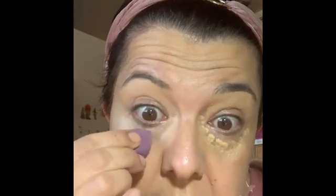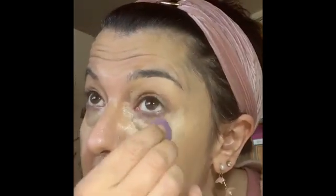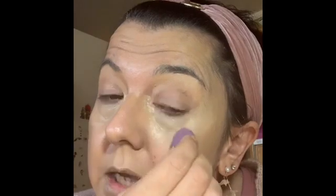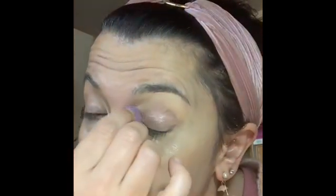I found this the other day. I hadn't used it, and I've been using it ever since. It's quite handy. I just need to remember where I got it now so I can get some more. So I like that. I think it's looking good, and it's still looking very hydrated.